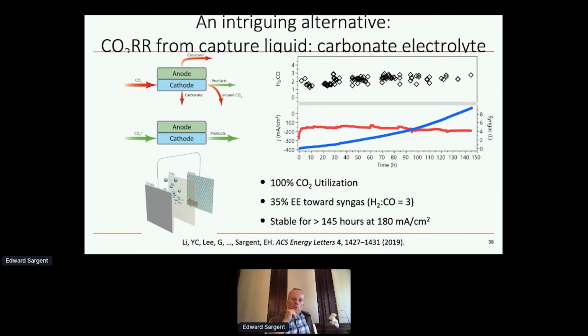So a year ago, we did this with carbonate, which is one of the capture liquids that's used, and showed that we could make syngas, which is a mixture of hydrogen and carbon monoxide, in one of these systems. So it's instead of a two-stage system, it's a one-stage system, but it's also one where you can fully utilize the CO2 that you've captured.